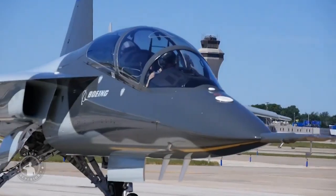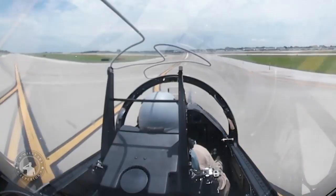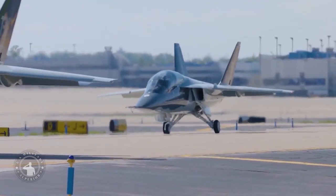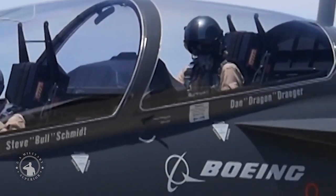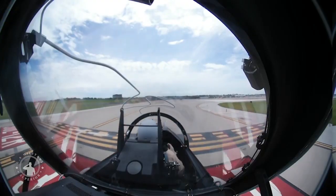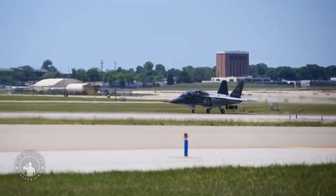At this stage, the relationship between Boeing and Saab on the T-7A program sees the aft section of the trainer built by the Swedish company at its Linköping facility. Before long, however, Saab will start manufacturing these components in the United States at a facility in West Lafayette, Indiana.